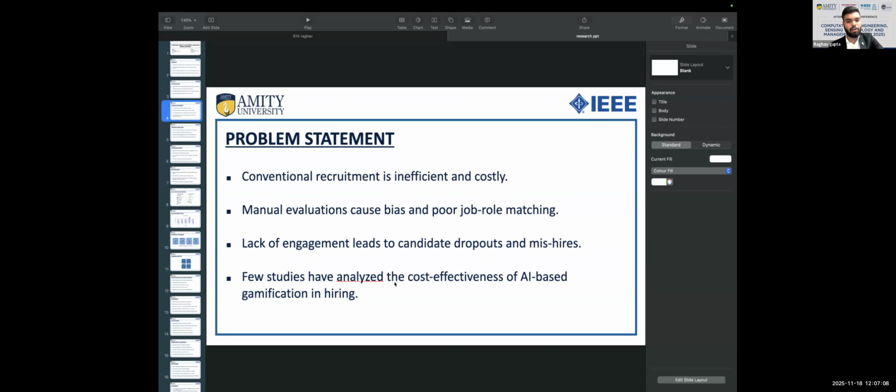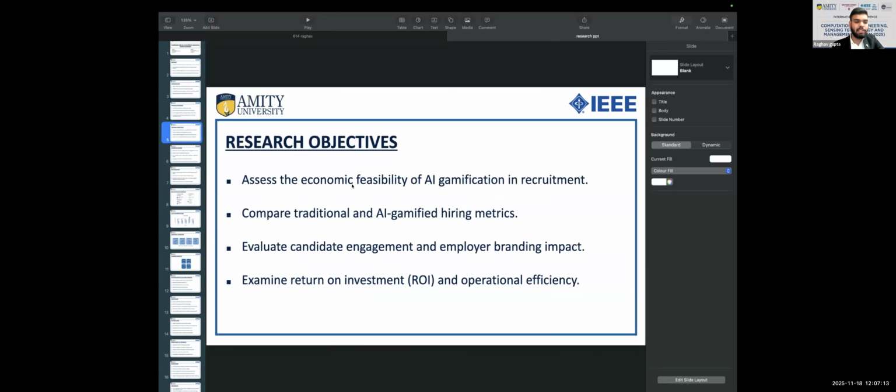So the problem statement is that conventional recruitment is inefficient and costly. Manual evaluation causes bias and poor job role matching. Lack of engagement leads to candidate dropouts. Few studies have analyzed the cost effectiveness of AI-based gamification in hiring. So the research objective is to assess the economic feasibility of AI gamification in recruitment, compare traditional and AI-gamified hiring, evaluate candidate engagement, and examine return on investment and operational efficiencies.